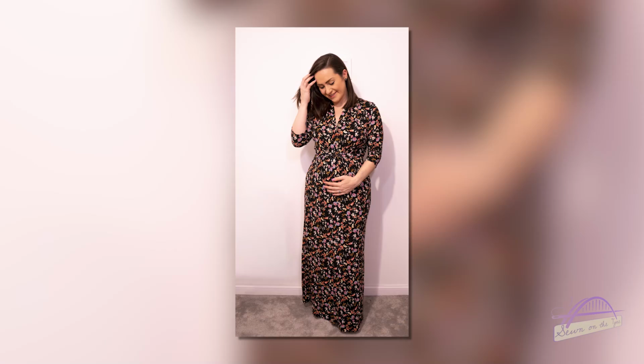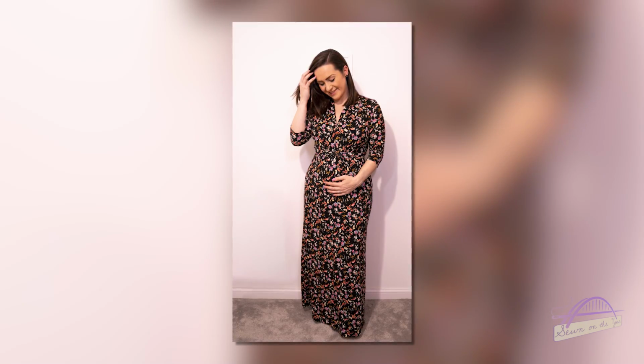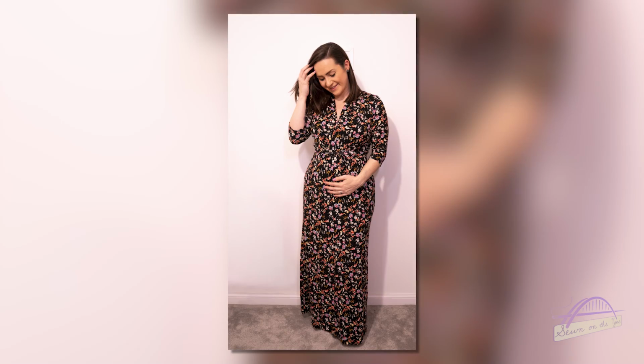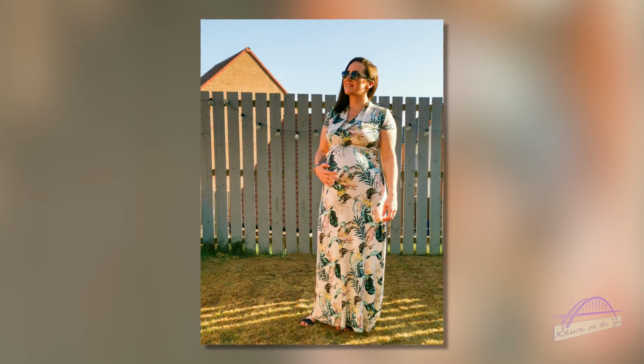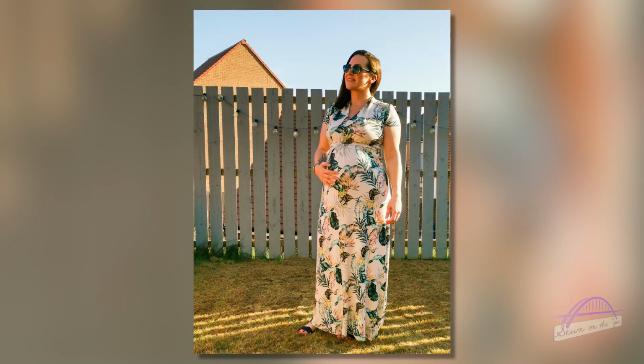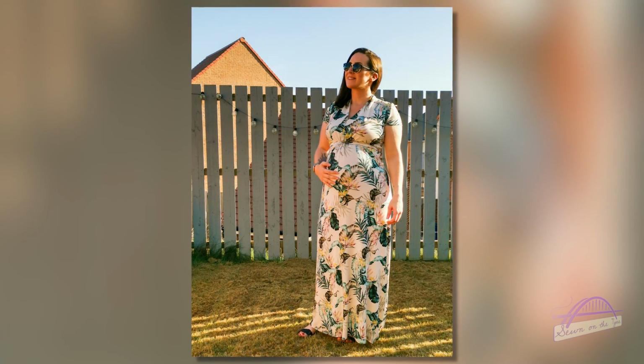Then I made a maxi version, which was actually to wear to a funeral, and I loved that version. And then I made another maxi version but with no sleeves, and absolutely adore that too. It's just the perfect dress. You can make it look really casual, you can make it look really dressed up. It's super comfortable. And like I said, it just grows with your bump. So it's the perfect make for pre-pregnancy, during pregnancy and post-pregnancy.